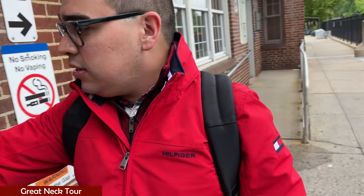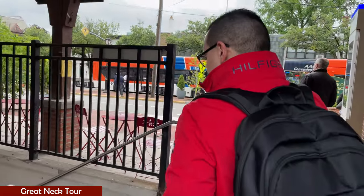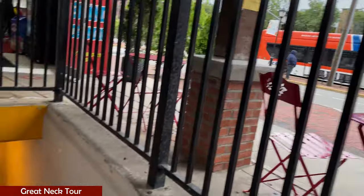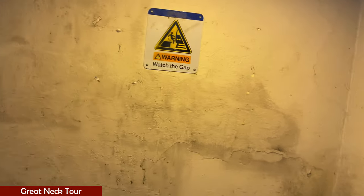Actually this here leads you to the platform A, because we were going to go on the elevator, but at this point, since there's a crazy dude on the other elevator, you never know the likelihood of this elevator having another weirdo inside. So over here, what is this, guys? This is a staircase that leads you to the station.